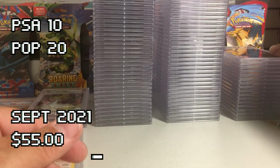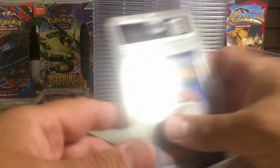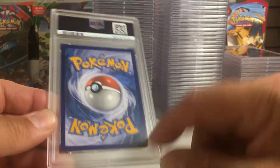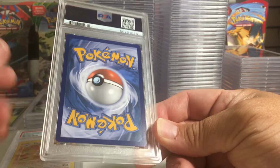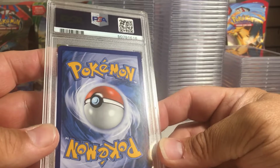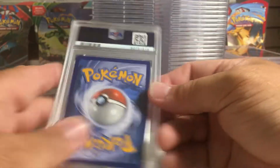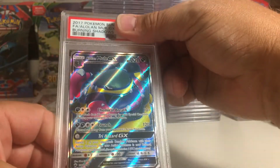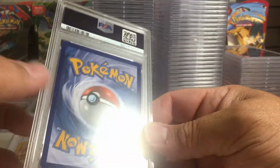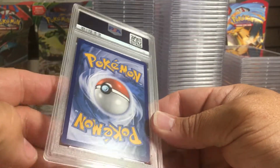We need... That 10 stack is way too small. We got... This is not a 10 because that's a pretty big white ding on that bottom corner. It's a little bit thicker on top as well. The Alolan Muk. Oh, this is Burning Shadows. Let me see if that... This is first print run.